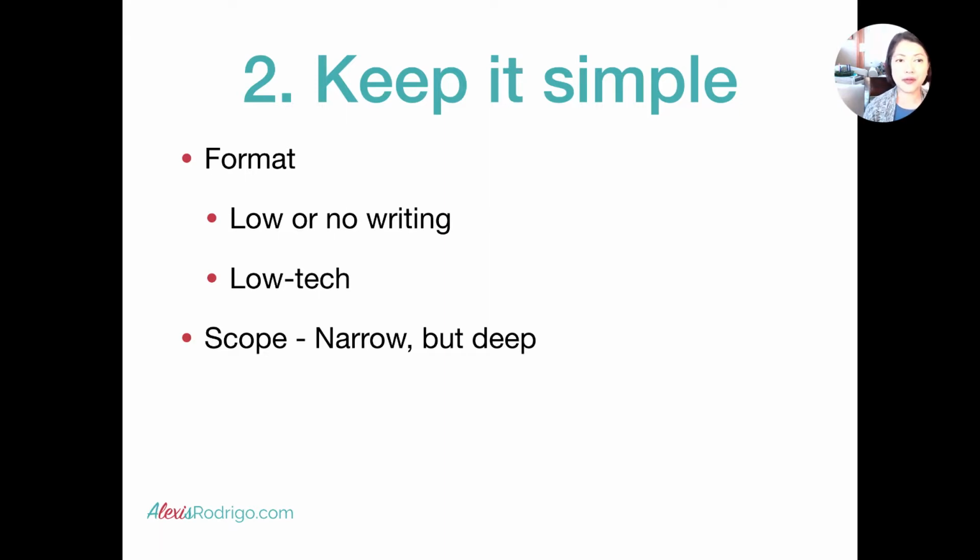Okay, so narrow in scope, but deep, meaning that you get as detailed as necessary for the person to actually implement what you're teaching. So my one-page sheet of my Facebook Live resources will list, for example, hardware and software, and include links to where they can get the stuff. Okay, it doesn't have to be deeper than that.